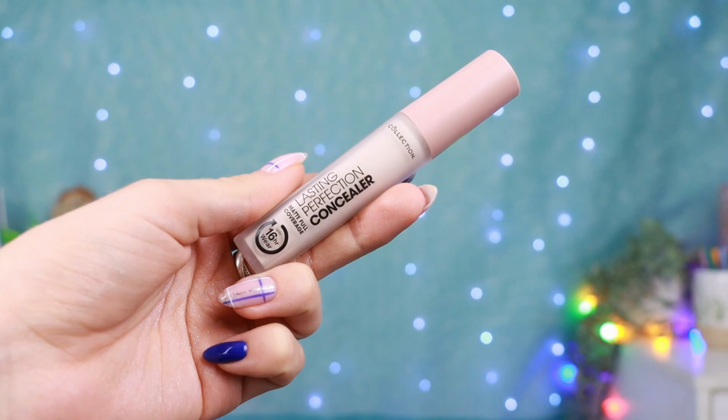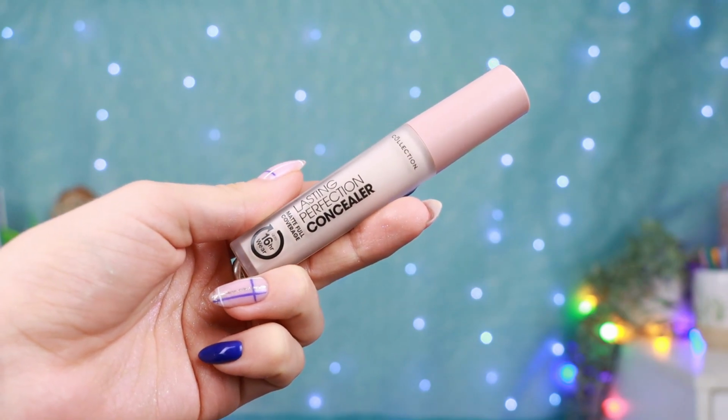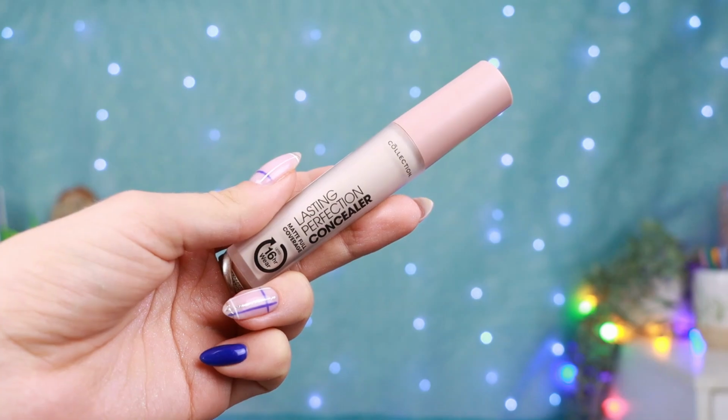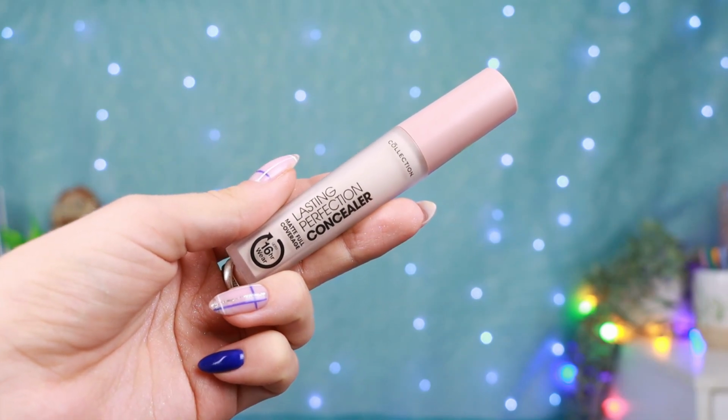I have repurchased this honestly about 4 or 5 times at this point. I fly through these because they are just so good. They're so cheap, but they are so good. So this is the cheapest concealer in my collection, coming in at £4.49. So you can't complain at that.